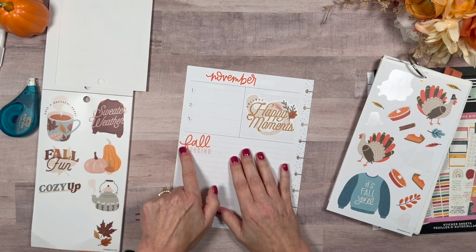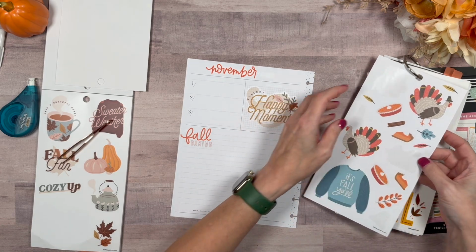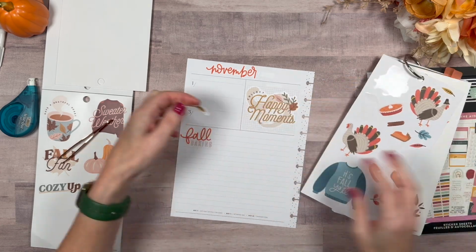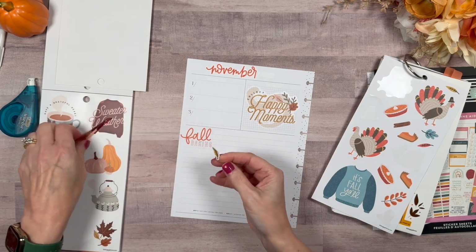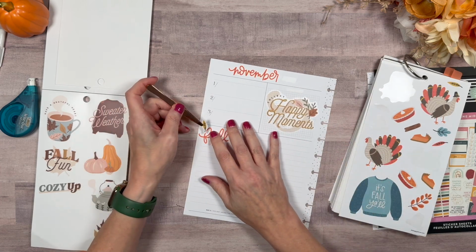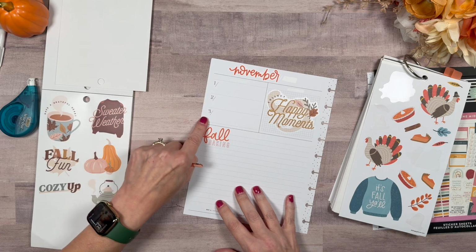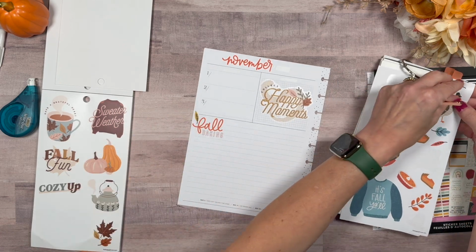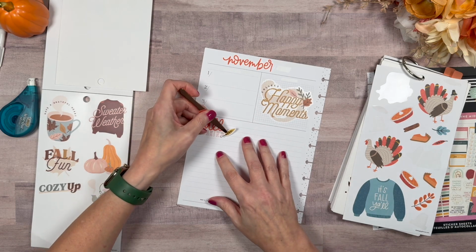Okay, perfect. Is there a leaf I can put over here? Let's try this one maybe. Yeah, let's try this one. So, you know, I just can get so involved in my planning pages that I tend to lose track of time sometimes.